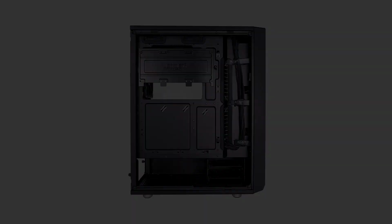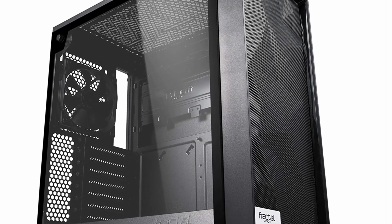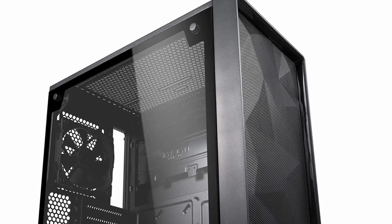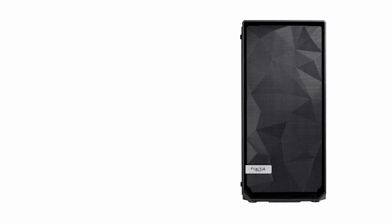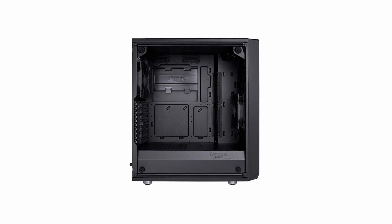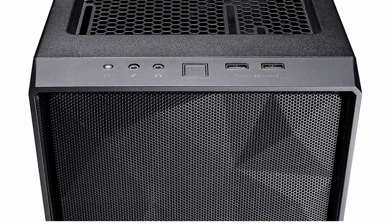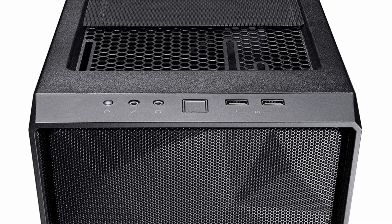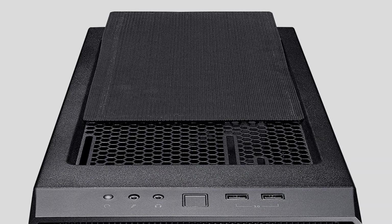Airflow is increased and maintenance is simplified thanks to the front filter's angular mesh. 2 120mm fans are already integrated into the Fractal Design Meshify C, providing even more effective cooling. The provided fans are very silent and move a lot of air, which is exactly what we want to see in a case like this. There is no RGB option, but you can swap out the fans if you purchase one of these RGB fan packs. The additional space afforded by the Fractal Design Meshify C is only one of its many advantages.